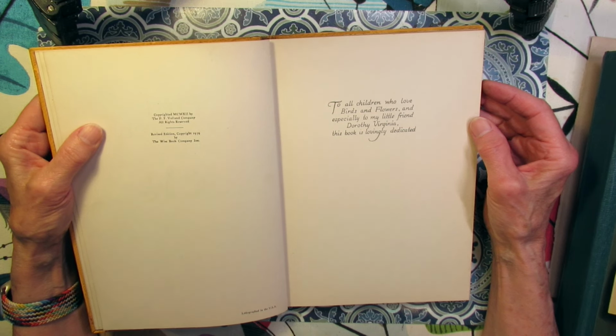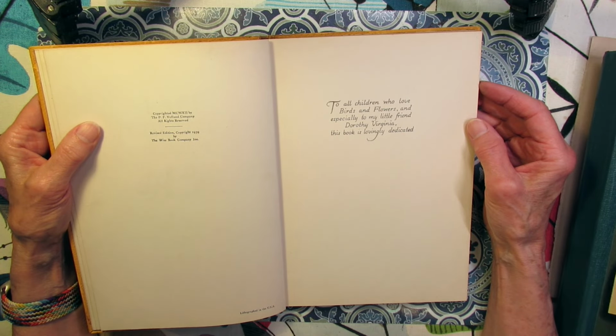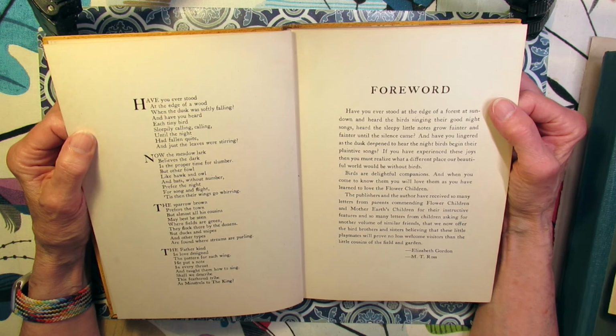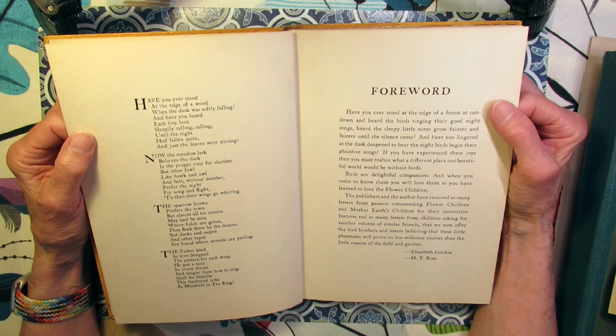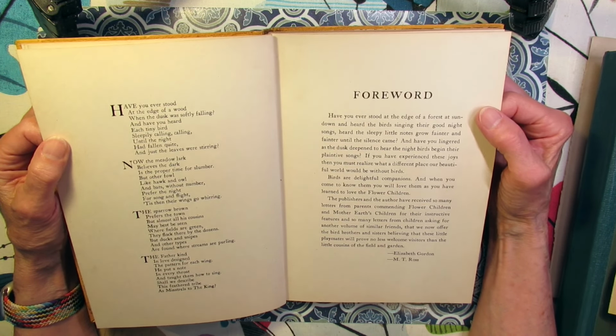To all children who love birds and flowers, and especially to my little friend Dorothy Virginia, this book is lovingly dedicated. Have you ever stood at the edge of a wood when dusk was softly falling, and have you heard each tiny bird sleepily calling, calling, until the night had fallen quite and just the leaves were stirring? Beautiful.